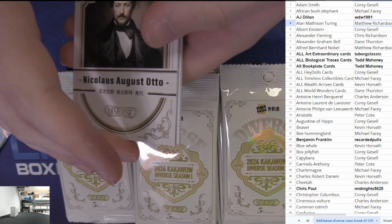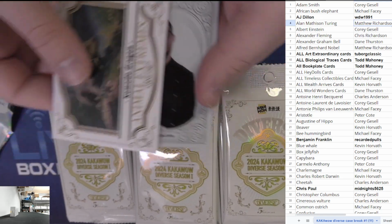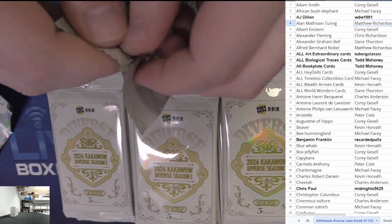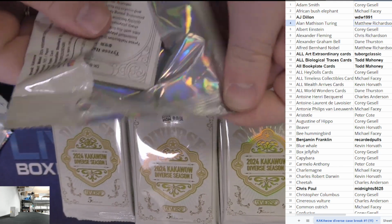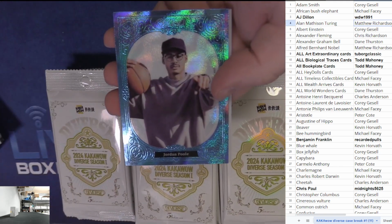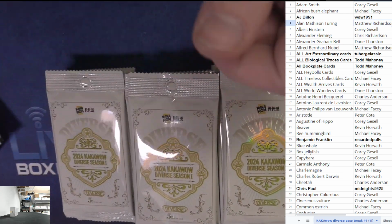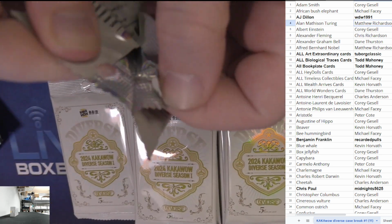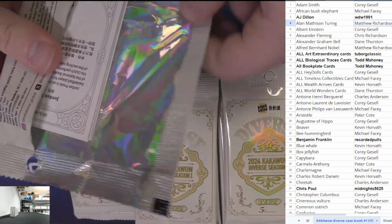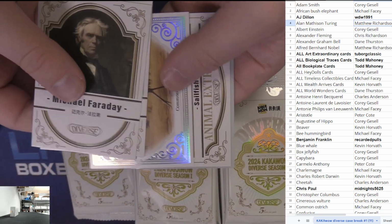Ugh, what an ugly first game from my Nuggets. A Halley refractor. Steel Jordan Poole, blue foil. It's a 12/25. Yeah, sick Julio. Common ostrich.